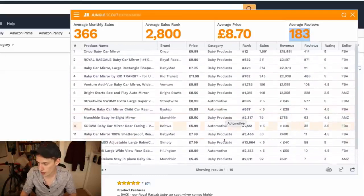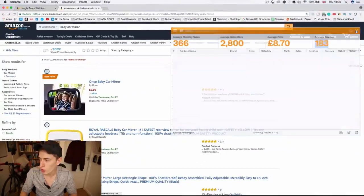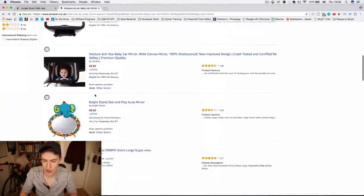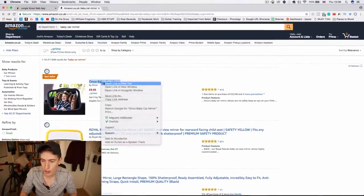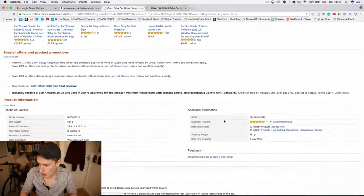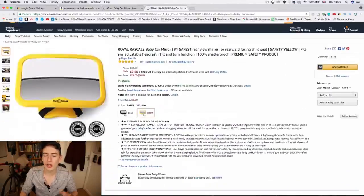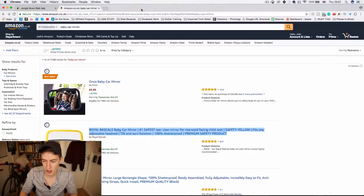Now, I did say I would discuss how you can do this if you don't have Jungle Scout, and you can do it. You would have to go into the product search over here, look at the reviews for each one, and then think about it. You would then have to go into each individual product, open in a new tab, and actually go down and look at their BSR. So scroll down and then go 12. Okay, that's 12 BSR. What's this one? It's 586. So it's incredibly time consuming, and what you won't see is average sales, and you won't see any averages. You'll have to work it all out yourself. So not only is it incredibly time consuming, but it's a waste of time, really, when there are programs out there like Jungle Scout.